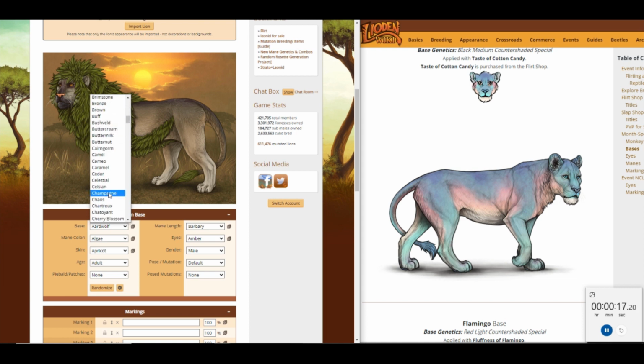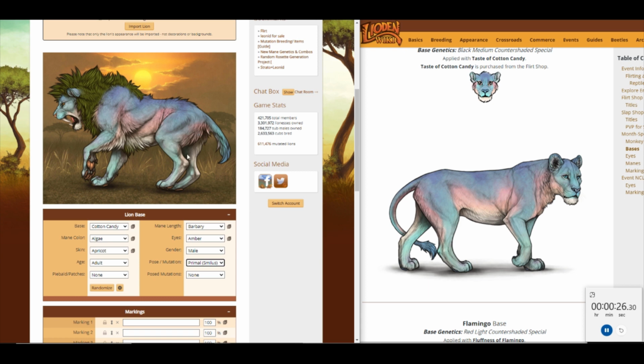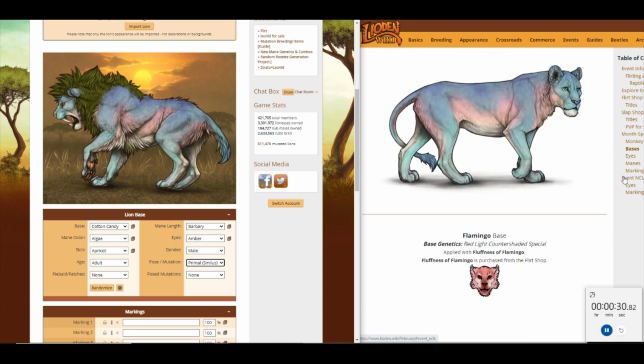This is the new one. And I really do like this base. It's so pretty. I like color bombs. I don't like the male poses, but I will do the Primal Smileless pose. I really want one of these. I love this pose here for this.